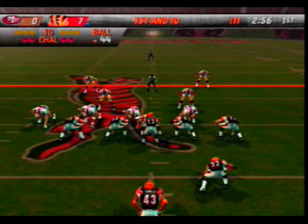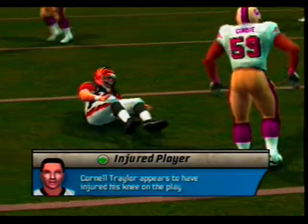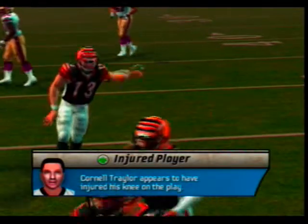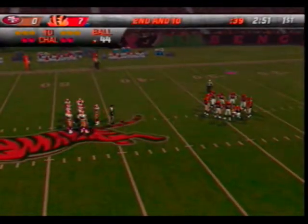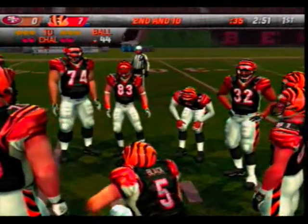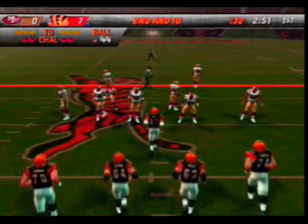The 49ers line up in a 4-3. Hand off to the tailback. Setting up play action. Throws it. And he can't hang on. Is the injured player on the field coming out for this next play? So we'll find out what the story is. Second and 10. Ball on the 44-yard line.